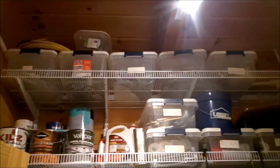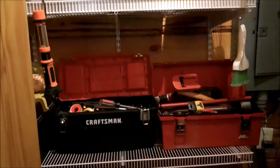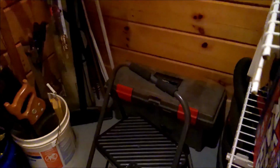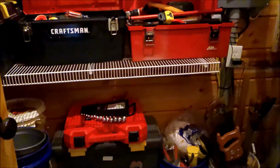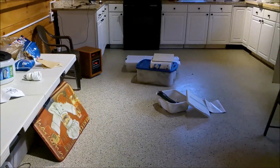You can see I didn't get rid of a whole lot, but it's a little better organized. And it's not as crowded down there. I've got some things to throw away, and hopefully it's easier to find stuff in here now. I am going to clean up a little bit now, so I'll turn you off for a while to clean up this mess and decide what's getting thrown away and what's not.